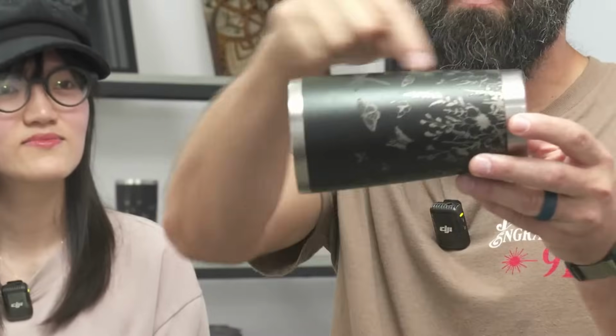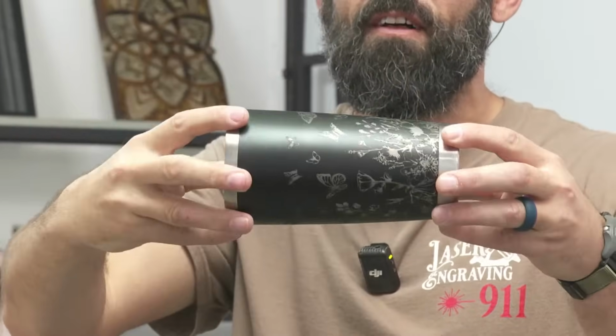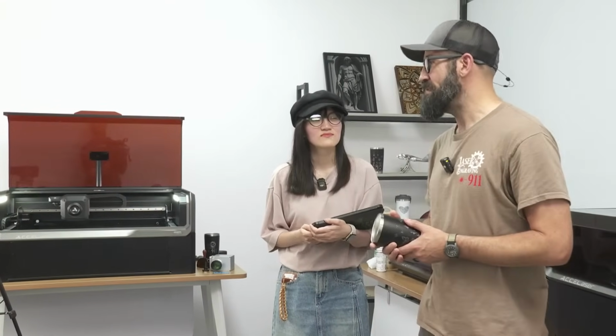So it's not going to raster it like this. It's actually going to use the vector infill. You'll see that in my full review video in a couple weeks. I'm going to go through in a lot more detail all the different features. But yeah, you can absolutely do full wrap tumblers. It does it really fast and very efficiently.